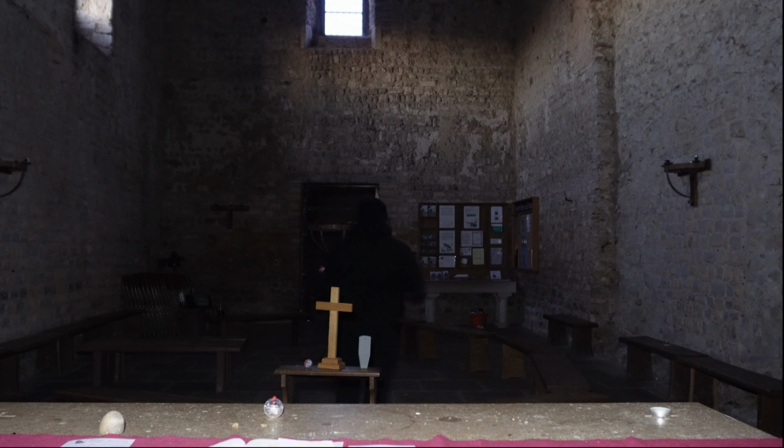But obviously you can see we've got a few windows in this chapel, not too many, but we do have some, so there is some light getting in. I'm just going to check the lane just to make sure there's nobody on their way down. We'll have a look again outside and let the camera keep recording. Maybe it will do something while I'm away.